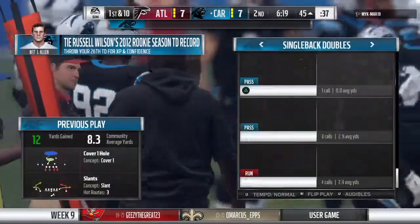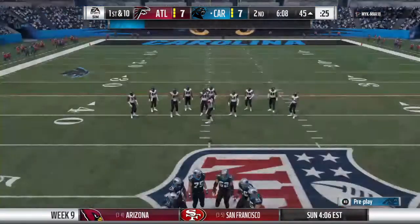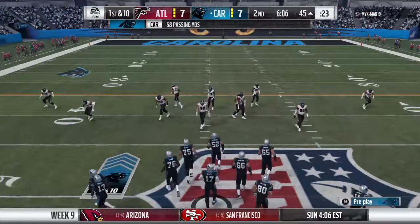And out of bounds on the other side of midfield at the 45. 12 yards that time for number 12 as they move the chains.